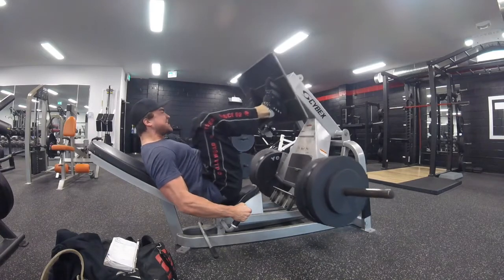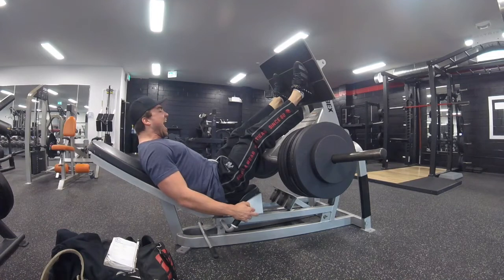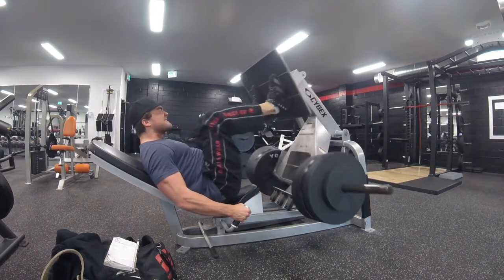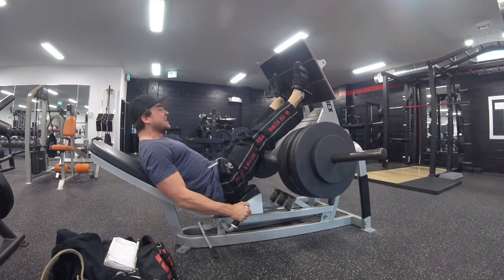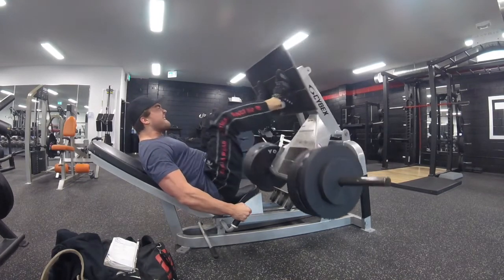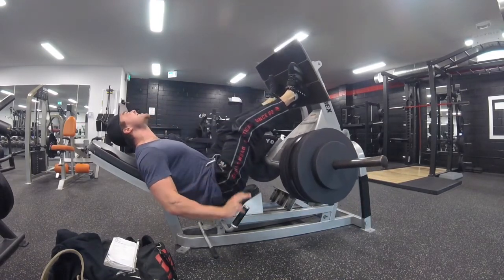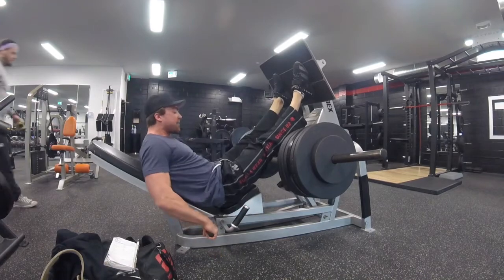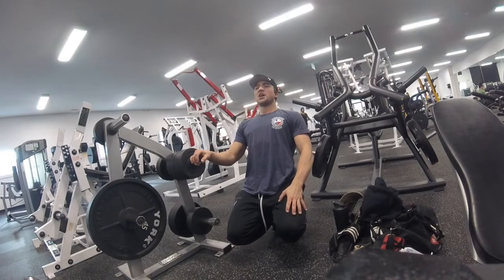And once again, I did a heavy set here of about 8 reps, I believe. Then I stripped 2 plates off, and I accompanied that with a set of 20 once again. And if you guys haven't tried that, that is an excellent way to attack the different muscle fibers and just get your muscles firing in a different way. If you've never done it before, it is quite intense.